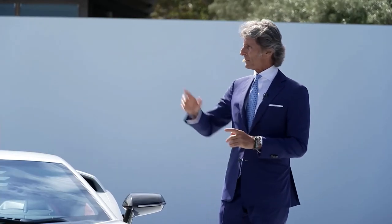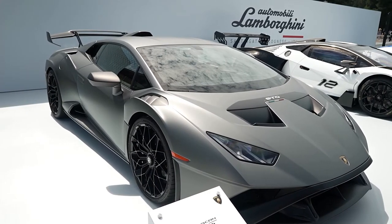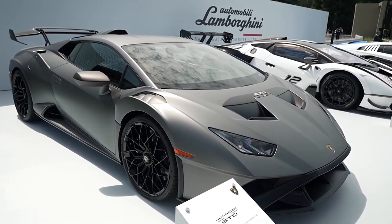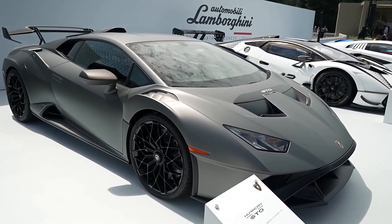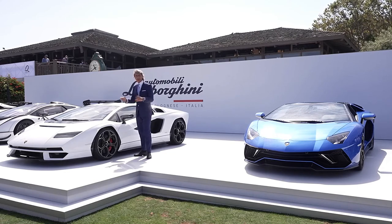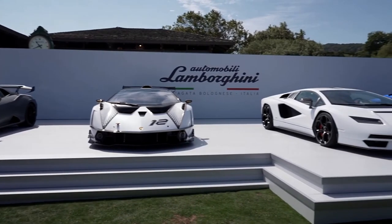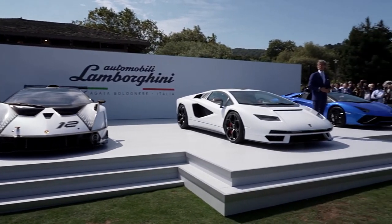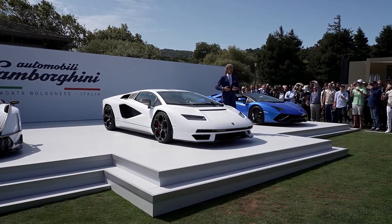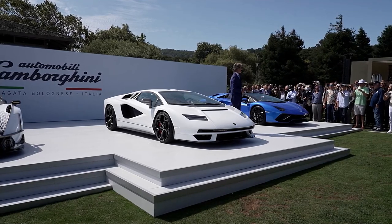And last but not least, on my right and the far end, is the Huracan STO, which is standing for Super Trofeo Omologata. This car is very easy to drive, a street legal car, but it's at home on the racetrack. So here we have a display of all of our naturally aspirated engines, three times the V12, one time the V10. And what I can promise you also for the future is that we will always deliver cars which are performing, which are beautiful, so designed in the best possible way, and delivering emotions all over.